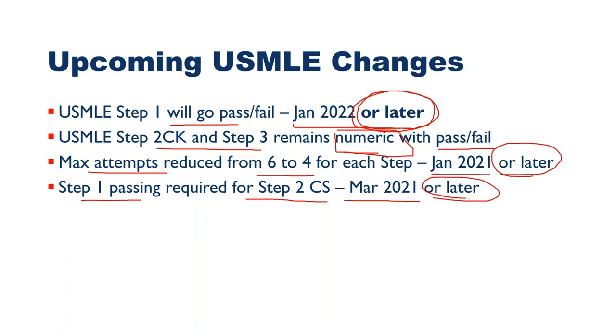And remember, they reserve the right to delay these things. I'll address these two minor changes first before going into the pass-fail. This is largely not going to affect U.S. medical students for the most part, because the majority of the schools generally limit the maximum attempts to about three. You obviously need to check with your deans and your registrar's office, but in U.S. schools, it's typically about three.